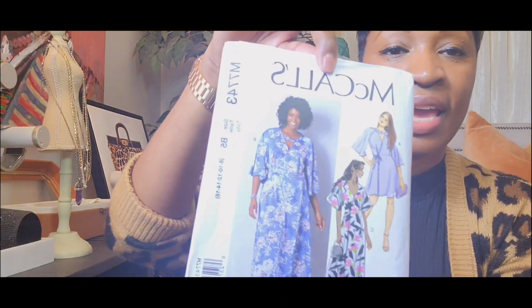Now this one is like the surprise. This one is from 2018, and another one that I found while going through the drawers looking for something else, and I saw this and I'm like, oh my god, this is so cute. I have to grab this. This is McCall 7743.